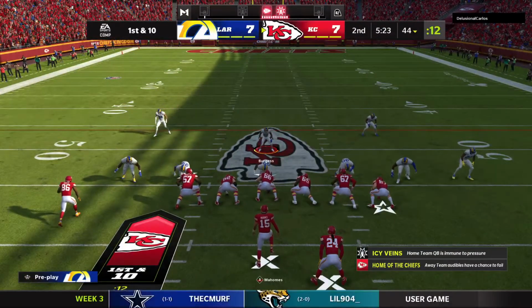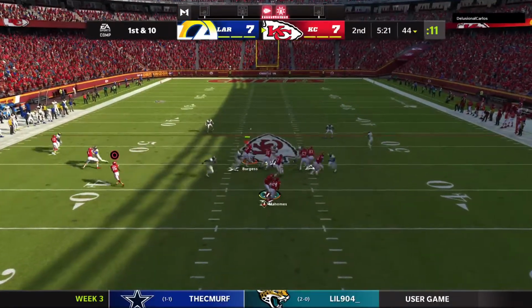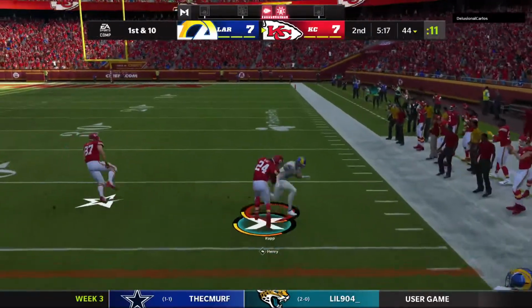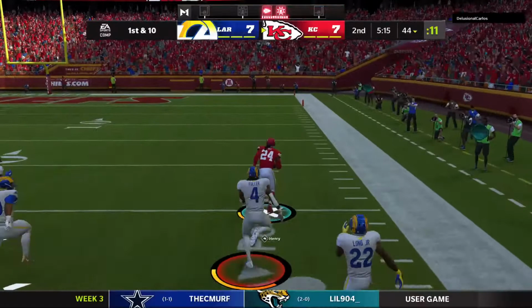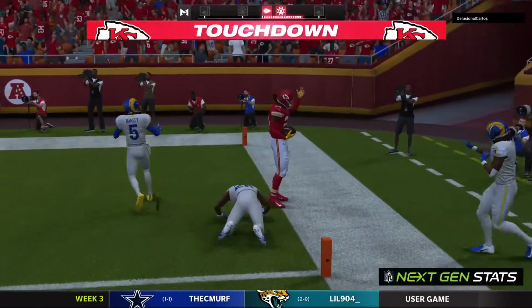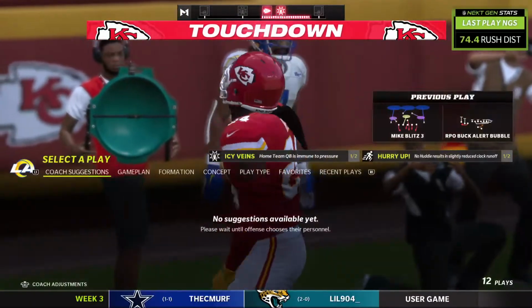Hey, Rimley. Watch the twist. A 1st down carry for Henry. And some room to maneuver. And all the way in for a Kansas City touchdown.